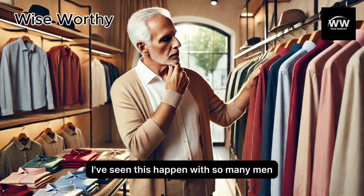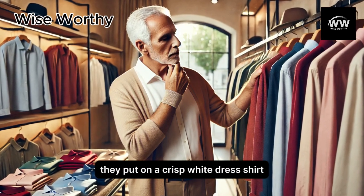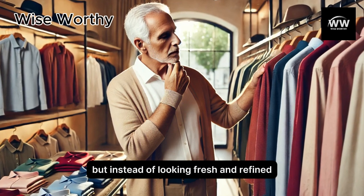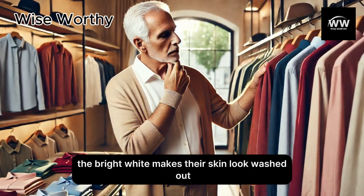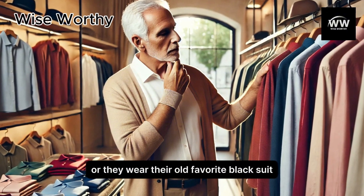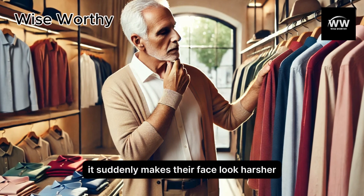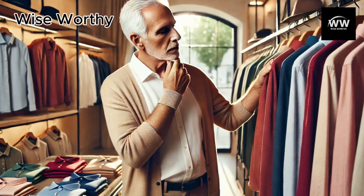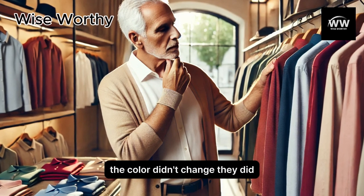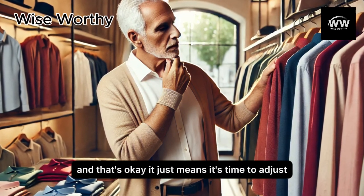I've seen this happen with so many men. They put on a crisp white dress shirt like they always have, expecting to look sharp. But instead of looking fresh and refined, the bright white makes their skin look washed out. Or they wear their old favorite black suit, only to realize it suddenly makes their face look harsher, emphasizing shadows and wrinkles. The color didn't change, they did. And that's okay. It just means it's time to adjust.